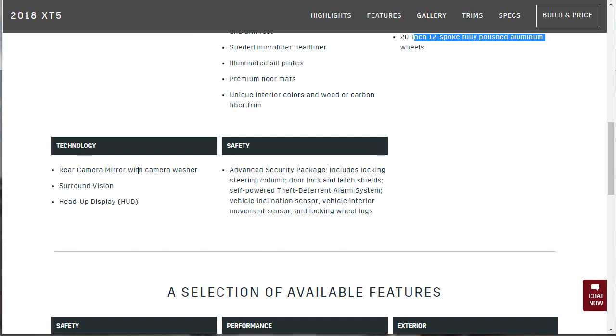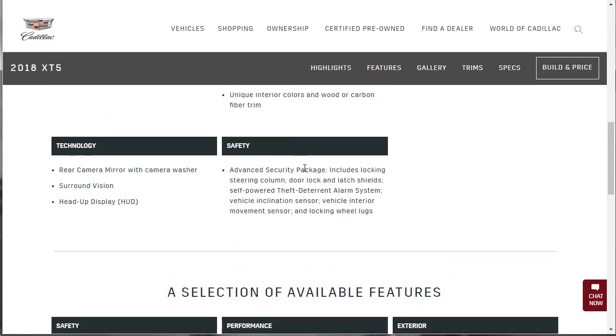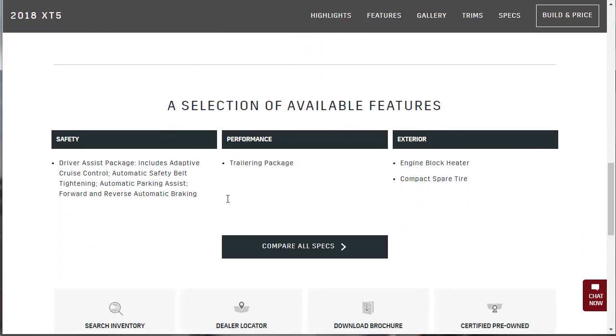The tech, you get the rear camera mirror, the surround vision, the heads up, the safety, you got the whole tech package, the advanced security package, right? That gives you everything: locking steering column, alarm, vehicle inclination sensor, all that stuff. It says safety, and I was thinking about all the safety tech, like lane keep, but then it was security. Well, that's safety too.